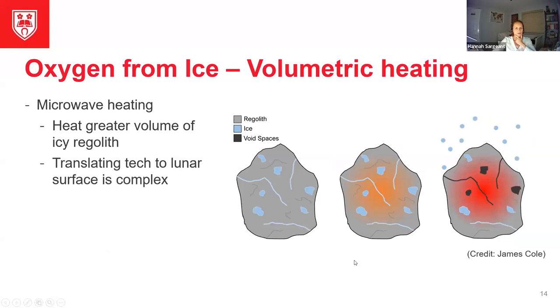Another type of thermal mining is actually microwave heating. This is quite a novel use of microwave heating. So this is some work being done by James Cole, a PhD student at the Open University, and using relatively low power microwave heating around 200 watts to liberate some of those water molecules. And one of the benefits of this is that you can actually focus your microwaves to an area much lower in the regolith instead of just that upper surface, and it will heat up a much larger volume. But there is a lot of work to be done to take this technology, which is kind of demonstrating that microwaves can be used on icy regolith, to actually developing some sort of prototype that could be used in field tests or on demonstrator missions.